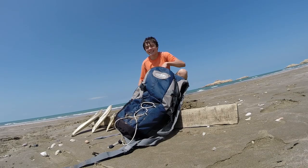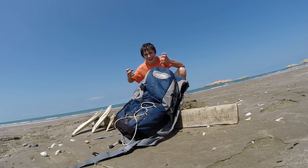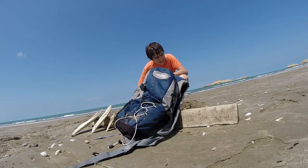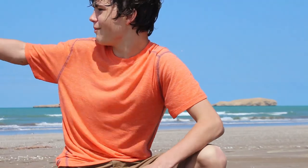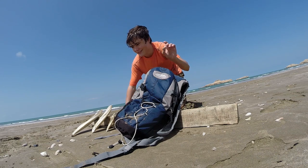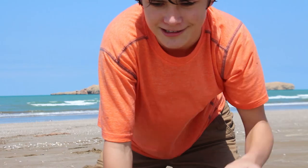Now, I am on the beach. And the beach is very fun because it is full of all sorts of different things, including fish. I caught a fish this morning with my bare hands, and he was a real cool looking dude. It washed up on the shore. There are tons of shells everywhere. As you can see all behind me, there's lots of different shells. There's these cool snaily dude shells. Here's another one, but they've got real vibrant little patterns on them.